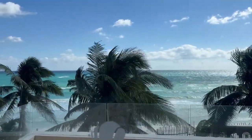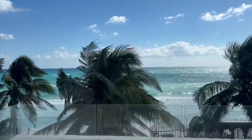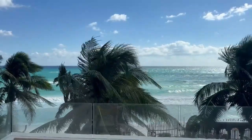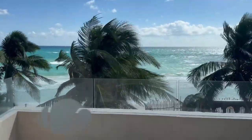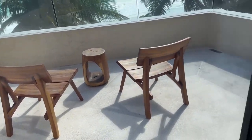Now this is what it's all about at Casa Zama. This is where the Secrets Beach Club is, but as you can see, I'm in a junior suite oceanfront, and you can see the ocean is legitimately less than 50 feet from my room. So you do have your own private balcony here. But let's take a look at the room again.